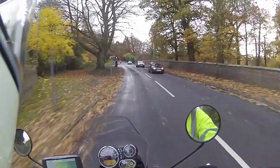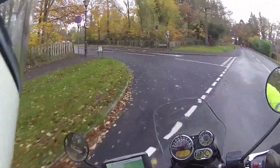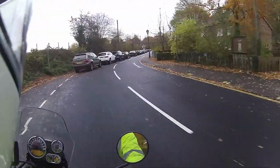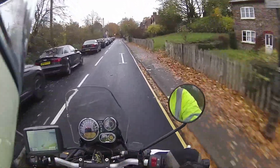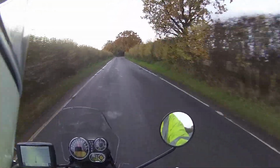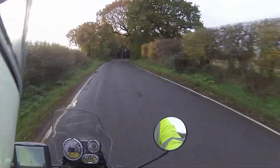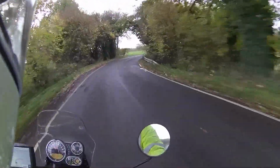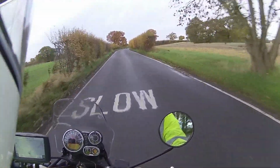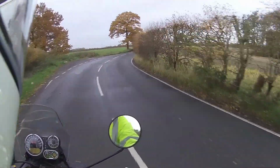So I'm going to go left here. That's going to take me back the way I came, which is fine because there were some quite nice twisted little roads there. I'm pretty sure this is not the way I came. It certainly feels different. Might be the same, but I'm certainly enjoying it. Some nice twisted little roads. You need to keep an eye on the vanishing point and looking out for oncoming traffic. So I couldn't go too fast here even if I wanted to. It's really not that kind of road.